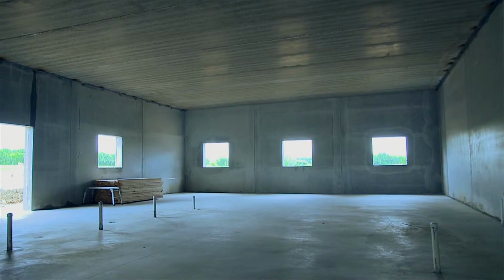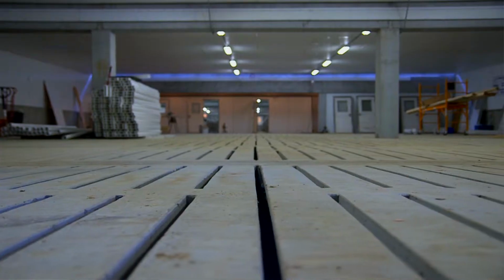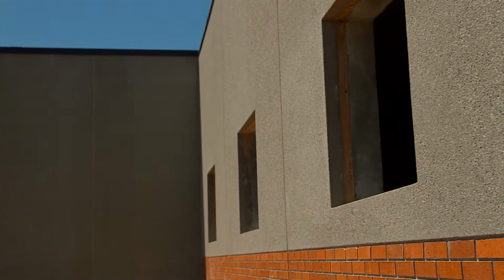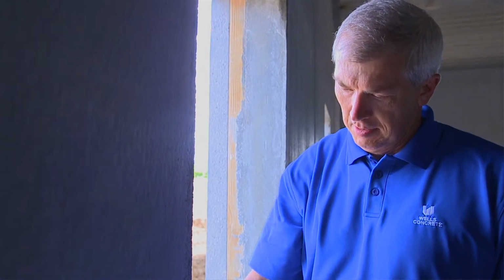It's a total precast building. It's got some long span tees to it. It's an insulated wall panel project. It's a total precast with regards to the slats. Everything in the pit is all precast, pre-stressed. Every member of this facility is a pre-stressed member. So from that standpoint, it's unique to this industry.